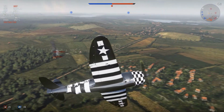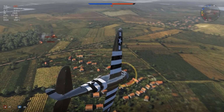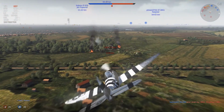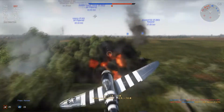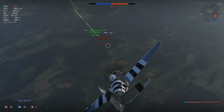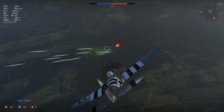Now, the P-47 tactics are very similar to the P-51 tactics, like I said. What I normally like to do is climb up to around 6,000 meters or 20,000 feet, depending on what conversion you are on. And I usually just hover around up there for a bit. I usually check the scoreboard. I see how many enemies are on the opposing team, so I get an idea about who's up high and who's down low, possibly. And then what I do next is I check above me.